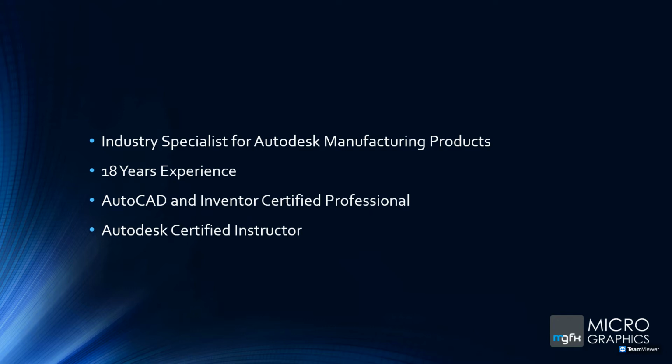I'm an Autodesk certified instructor, so I've had to do exams to be able to teach it. As an Autodesk certified instructor, we have to go through exams and learning material, and they aren't just a once-off. We have to be continually learning. Every year we have to do certain courses, and then we take that information and give it to our clients or learners when they come in to learn one of the products.